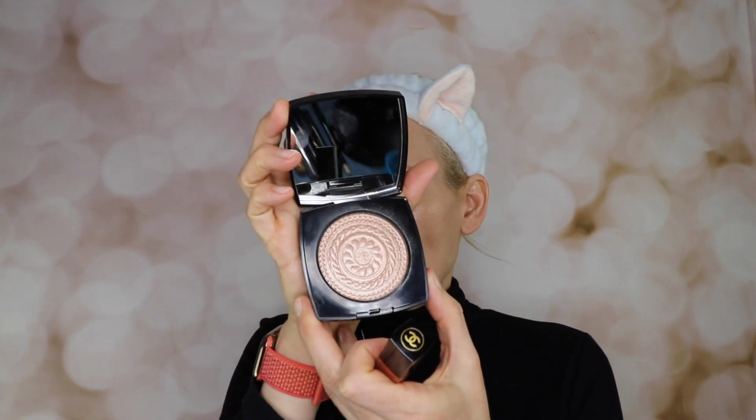This is Rising Sun. I got this one for a Christmas present along with this highlighter from my husband for Christmas 2019, this past Christmas. And the highlighter is from the holiday collection, Eclat Magnifique de Chanel. It's Meadow Peach highlighter. So this is the first highlighter that I've got from Chanel. So I'm going to be using that highlighter today.